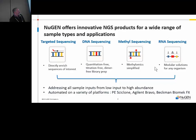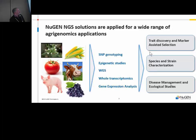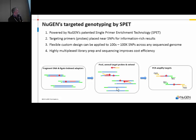All right, well, I'll move right into what I'm going to be talking about today. Oh, I had one more slide here. And all of these solutions can be applied into a wide range of agrogenomics applications: SNP genotyping, epigenetic studies, whole genome sequencing, whole transcripts, transcriptomics, and also gene expression analysis. And you'll hear a few of those examples today.